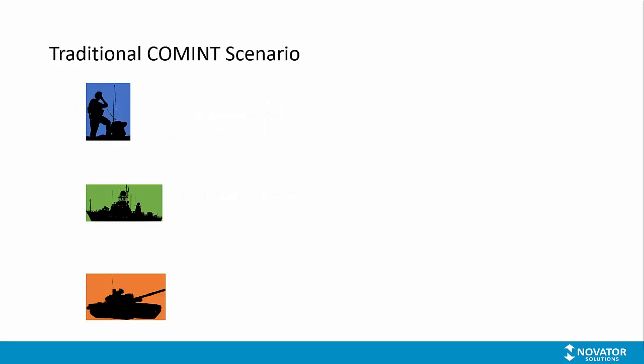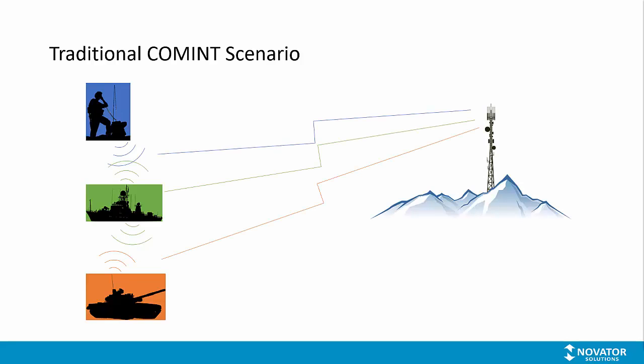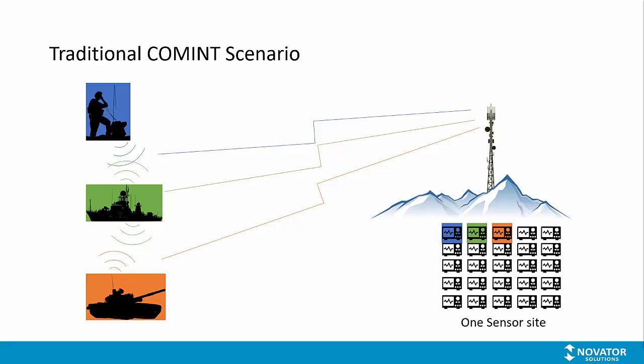Starting with the traditional COMINT scenario, we typically have some emitters in the field. It could be troops or boats and other vehicles, tanks, and these typically talk with each other. What we want to do is to listen in on their communication. We are probably placed somewhere else, and we call these sensor sites. On the sensor sites, we have radios connecting to the antennas. The radios are close to the antennas. It's good to understand. Typically, there is one channel per radio, so we listen in on one of the communications by one radio.